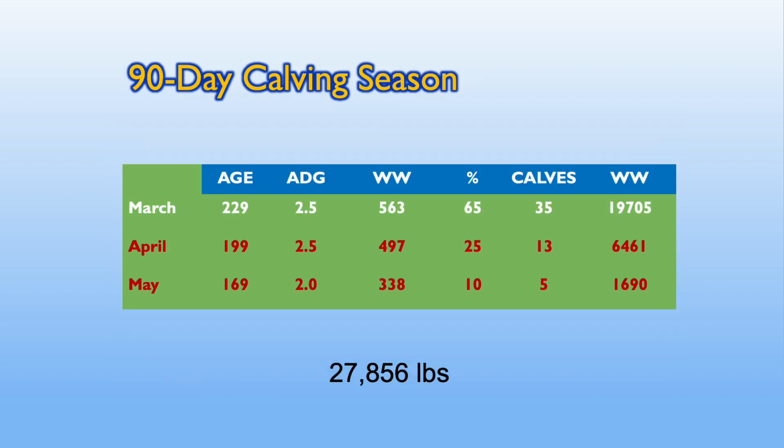Well, what happened? In the first year, we went from 15 cows calving in March to 35. We went from 42 total cows calving to 53, and we went from 18,614 pounds of calf wean to 27,856. Well, how in the world did we do that? Well, number one, we've got several more cows calving, right? We've got 11 more calves to sell.